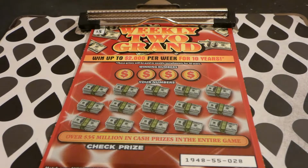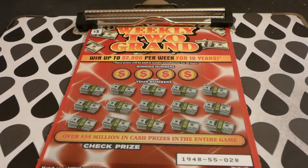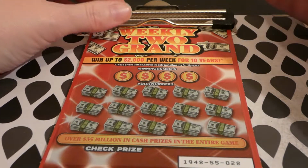Anyway, I was just checking that out. So I have played the weekly half grand, and that's the only one I've seen. And that's an older ticket from last year, I think. And I have not seen the weekly grand at all. So I'm hoping maybe they can get some of those out again so I can do like a whole series. But, you know, if I don't, I don't.